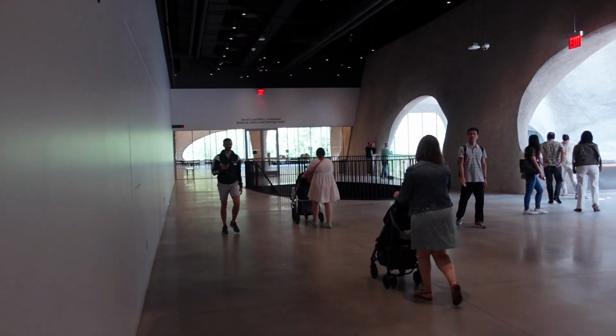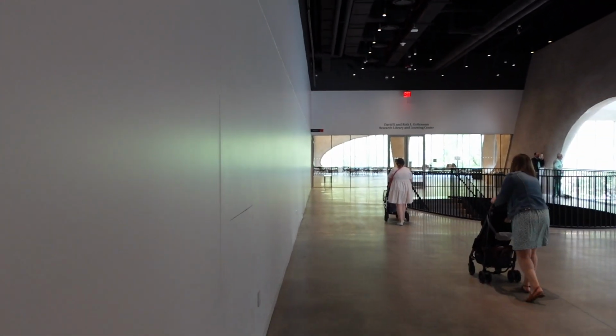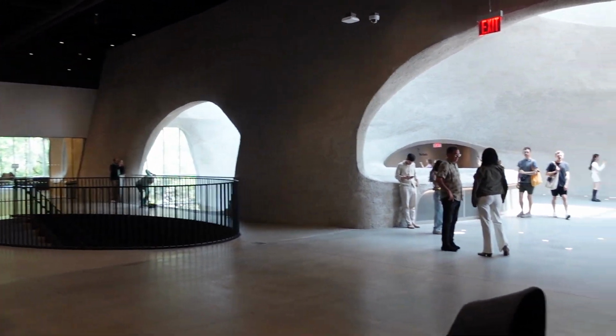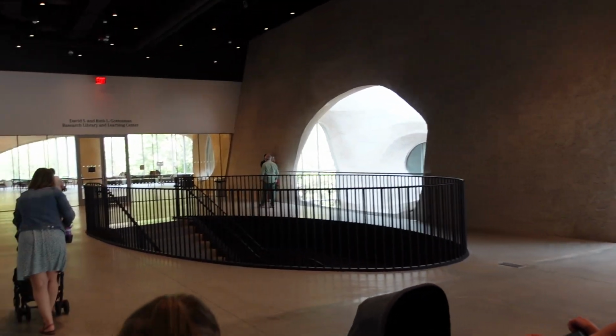We have now gotten to the fourth floor. So this is where the David S. and Ruth L. Gotsman Research Library and Learning Center is. It also says there's a studio over there. We'll go check that out. We're gonna go and take a peek in the library first.